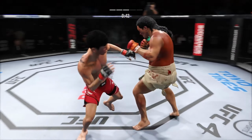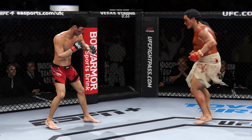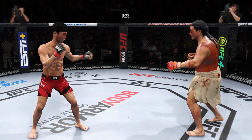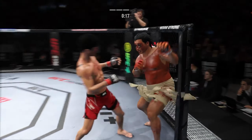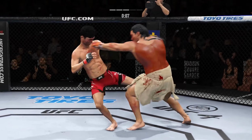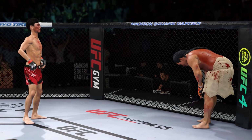Got the single collar tie. Oh, nice. And a nice left hand there on the inside. 30 seconds to go in this one. Plus right hand is true. Just out of range with the big right hand. 15 seconds. Beautiful strike. Final seconds of round three. Look at him drive his shin into his opponent's body with that body kick. All right, there's the end of the round.